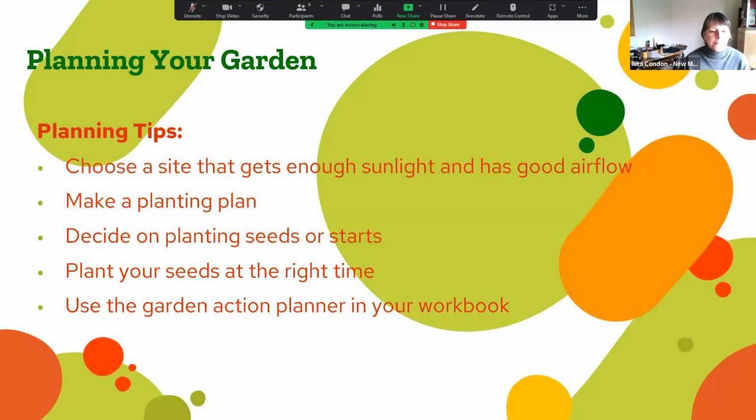Make a planting plan. Making a list of all the vegetables you like to eat and some you'd like to try is a fun project. There's lots of seed catalogs, there's lots of seeds online, but you're not going to have enough time or space to grow everything. And that comes straight from experience. I buy seeds and have a big ambitious plan, and I simply don't have enough room to plant everything I want. So you're going to have to narrow down your choices. You do not have the time or the space to grow everything you want.